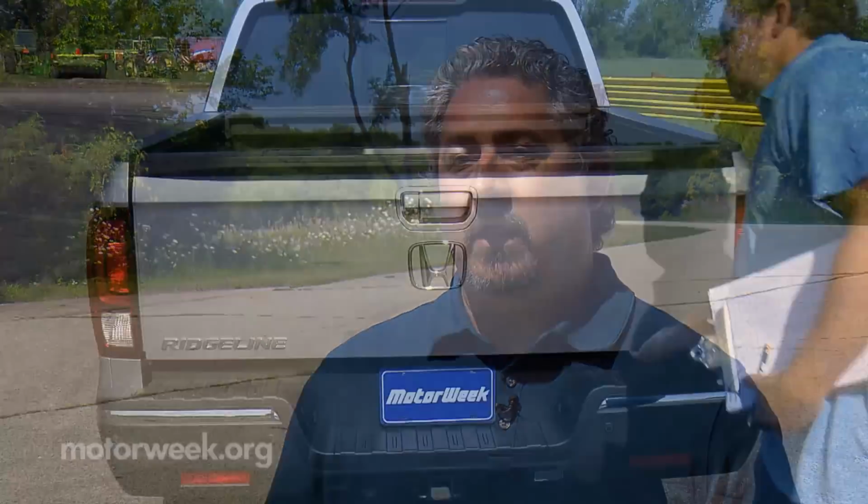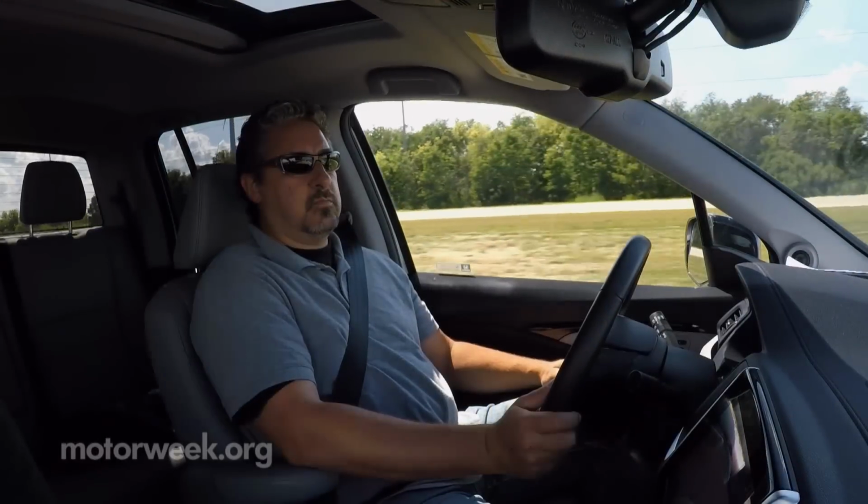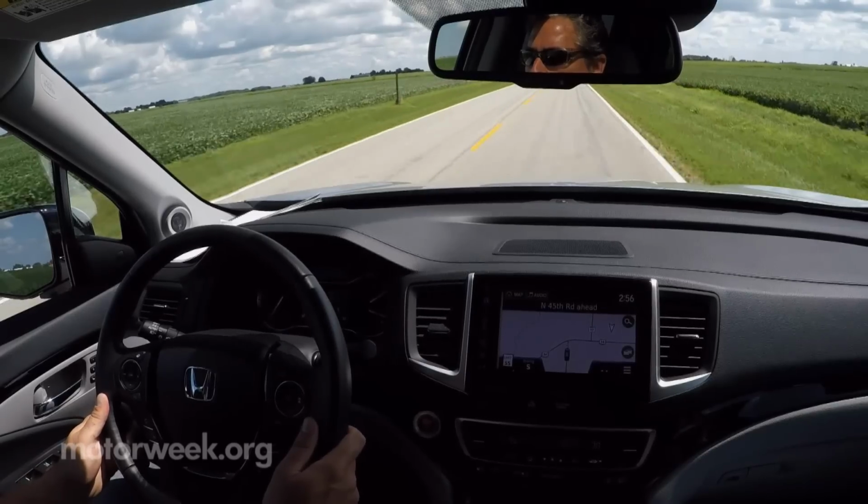Everyone likes to hate on the Ridgeline, including myself at times, but you have to admit it does a lot of truck-like stuff very well. And it's got a ton of features that the others don't have. And when it comes to going on a long road trip, it's absolutely the one you want.